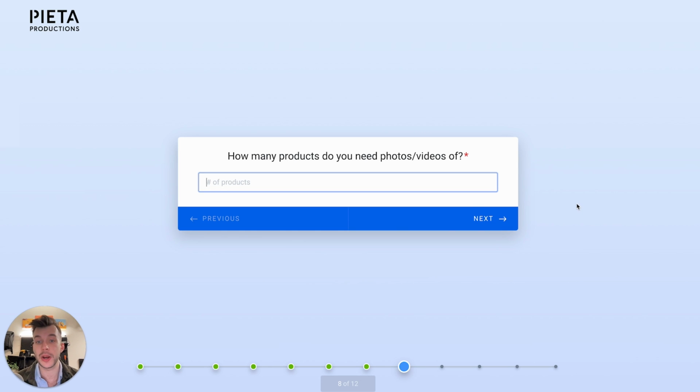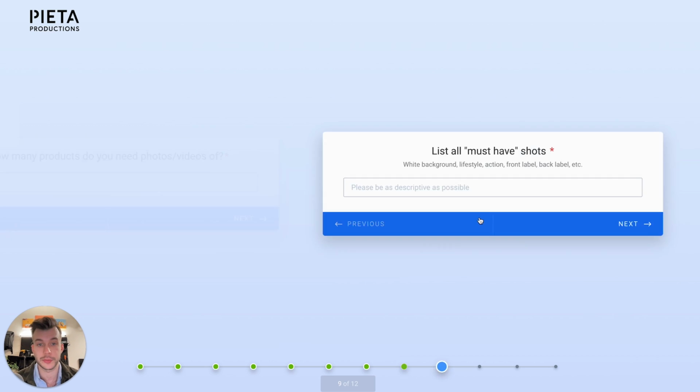Next, we've got how many products do you need photos and videos of? So depending on how many SKUs they have, they can enter them here. So if it's a 10 photo package, maybe they want 5 photographed and they're going to want 2 of each, or maybe even some group shots back there.